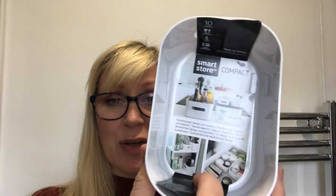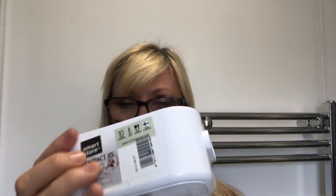little containers, even for your beauty room, for keeping your day-to-day stuff in, or baubles, or even for your kitchen cupboards and that type of thing. So yeah, these ones were £1.50. They weren't very much at all, and they're really, really sturdy.